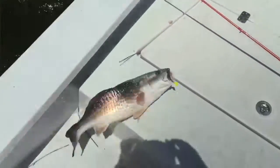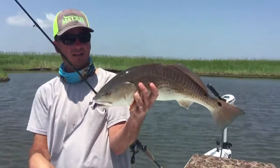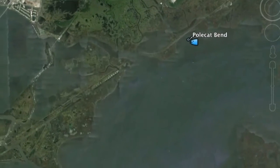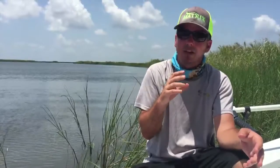We picked the leeward section of the lake, which on a west wind is going to be all the way by Polecat Bend and the Wrigley's, and it runs all the way to Bayou B Avenue. That's protected the whole way on a west wind. All of it is productive. You just want to get up on the bank and keep your eyes peeled. You'll see tailing redfish, schools of redfish. We saw sharks today. You just see a lot of activity.